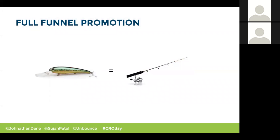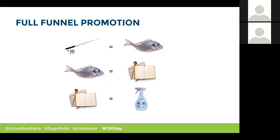So if you have a bait, the next logical thing is actually to give them the fishing rod, right? When you give them the fishing rod, you want to teach them how to fish to get the fish. When they get the fish, you want to teach them how to prepare that fish and cook it. And then once they're done cooking it, you want to give them the Febreze to spray down their kitchen, basically. So as you can see, it progressively improves and gets closer and closer to your end goal. And you want to be able to test all these different types of lead magnets and conversion baits that might make sense for your audience.